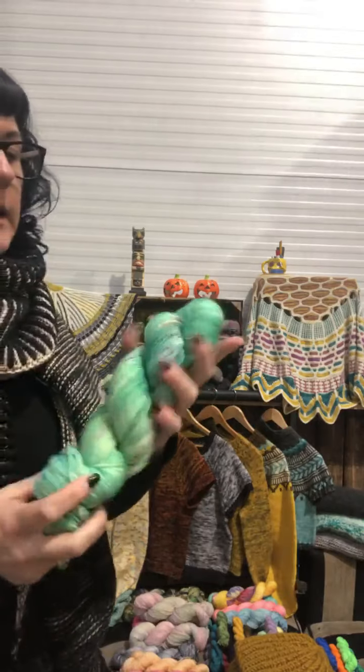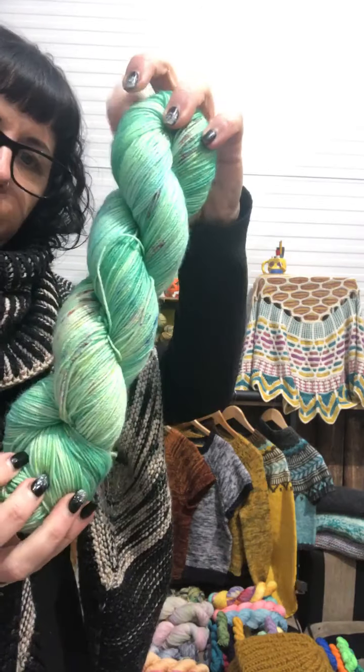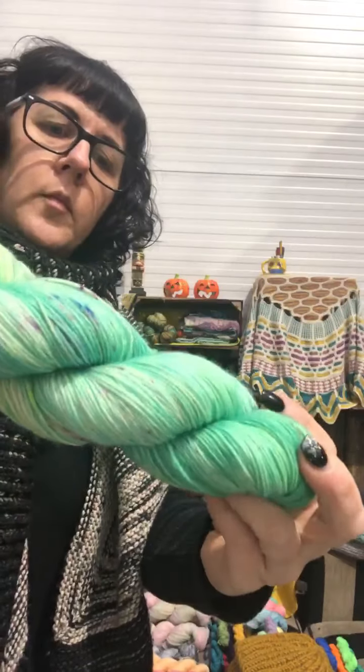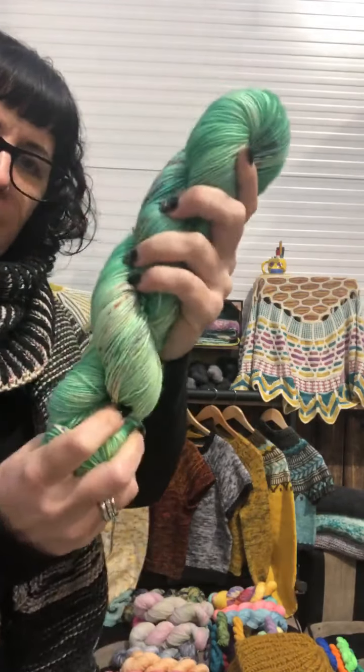I have just one. This is BFL 4-ply, and I've got this one, spring garden, and that's a lovely green speckled maroon and some purples and some magentas in there, variegated green, and that's 100% BFL 4-ply.